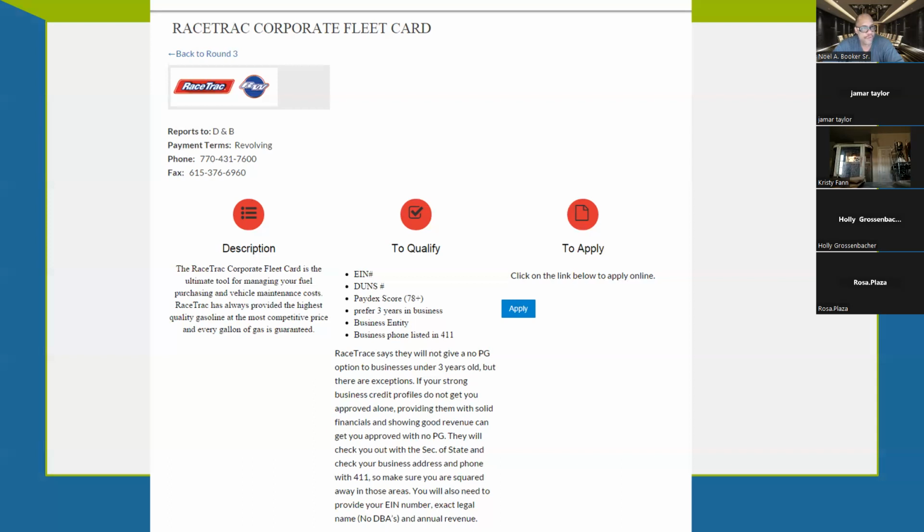So with Racetrack, their qualifications are you need to have an EIN number, a DUNS number, a PAYDEX score of 78 or more, preferred 3 years in business. You need to have a business entity, and you need to have a business phone number listed with the National 411 directory. Okay? So that's what you need for Racetrack. And then usually we give you a button that you can apply for right on the page, or we give you the telephone number or the particular instructions on how to apply.